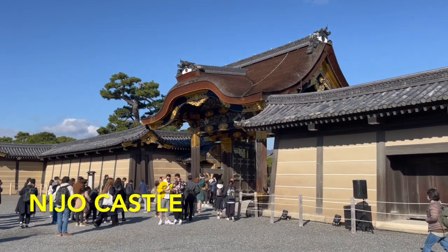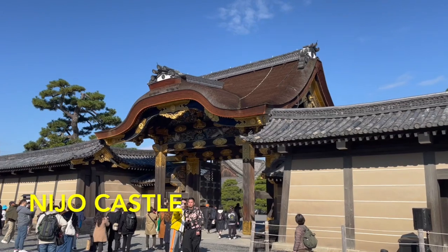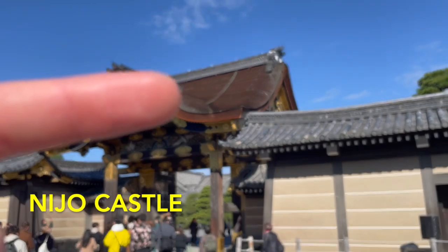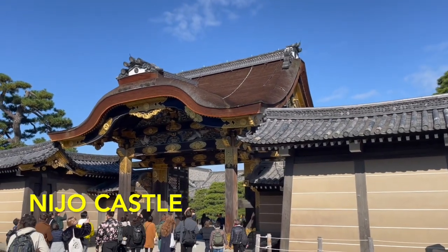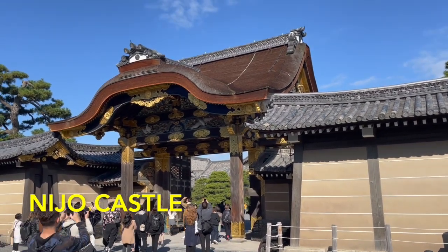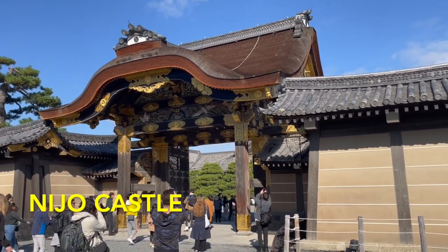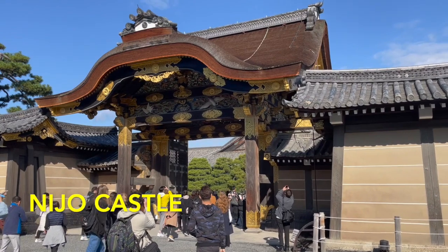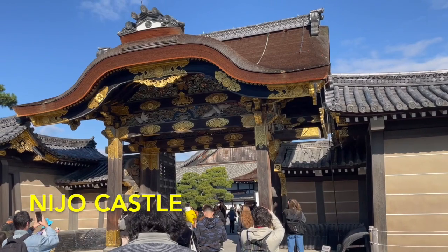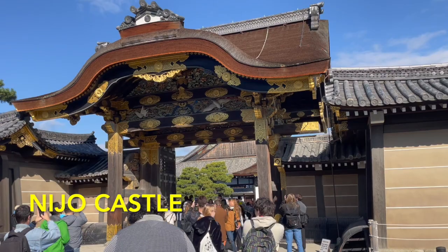So here we have the gate to the outer part of the castle. Very beautiful. Up here at the top, that roof is made of straw, and they cut it so that it's all the same length. And it has good water resistance. Tokugawa Ieyasu ordered the construction of this castle, and I think he lived here for a bit too.